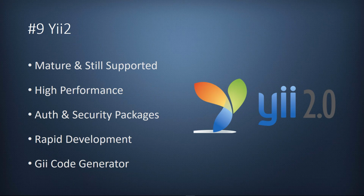Alright, so at number 9 we have Yii 2, which is a rewrite of the popular Yii framework. Yii is very mature. It was released, I believe, back in 2008, and it's still fully supported. Yii 2 is a high-performance framework that works really well for large-scale enterprise applications, but it's also not a bad choice for smaller projects. It has a really nice authentication and security package. It's relatively easy to set up, even though Yii can be used on enterprise level. It still employs some good rapid development techniques, and we can attribute a lot of that to Gii, which is a code generator that we can run in the command line.